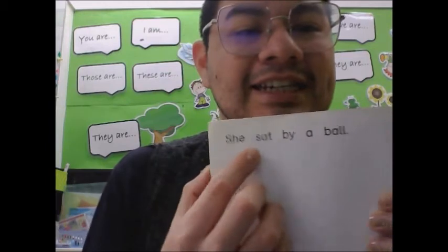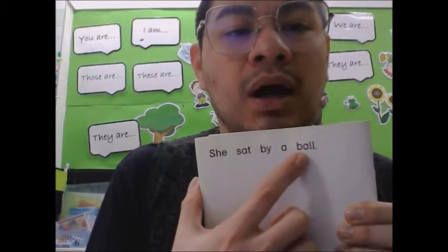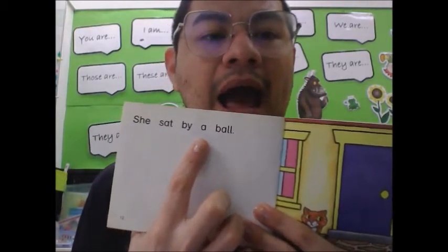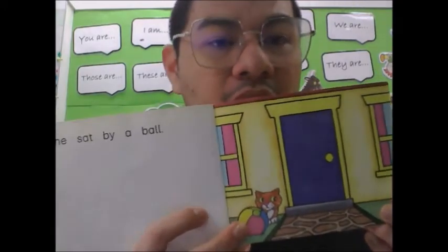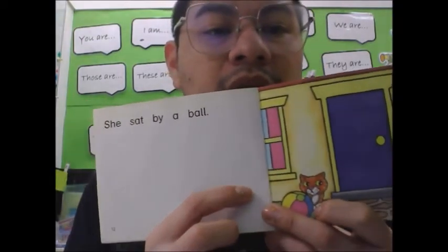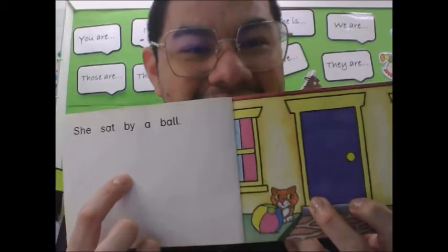Now, what do you think is going to be the next thing she will sit by? Now, she sat by a ball. Ball. Very good. She sat by a ball. Now she's sitting near the colorful ball. Do you have one of these ones? A colorful ball? Very good. See? She looks curious. Maybe she's expecting someone. Do you think someone will open the door? Let's see.